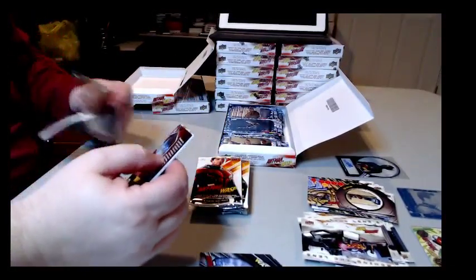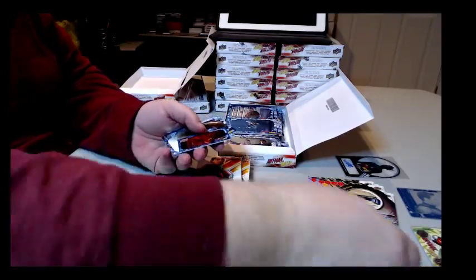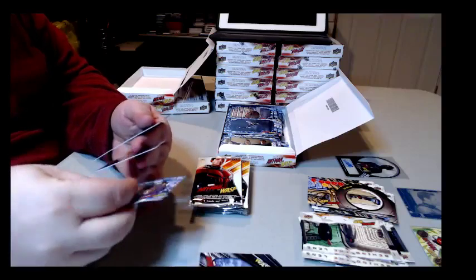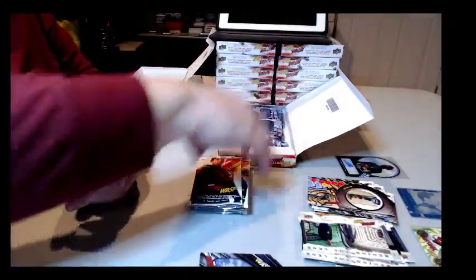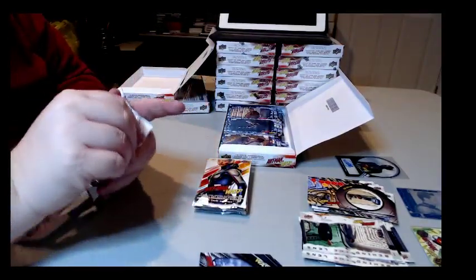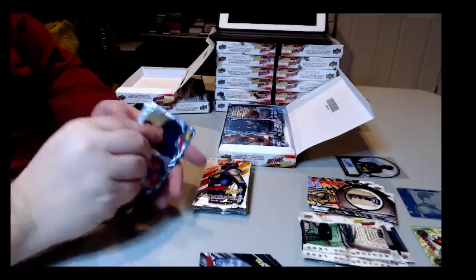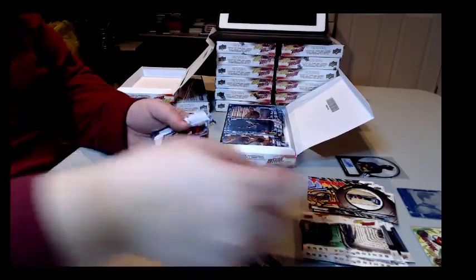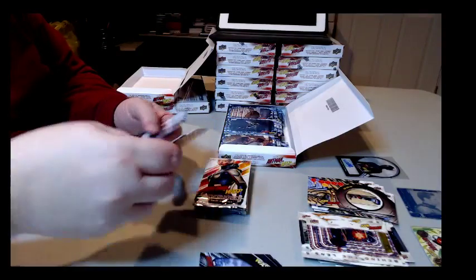Well, did you see? In the first box, we already pulled an Evangeline Lilly autograph. So I guess at that point, it's going to be, do you prefer a sketch or an autograph? And also, I don't know how collectible he is as an artist.